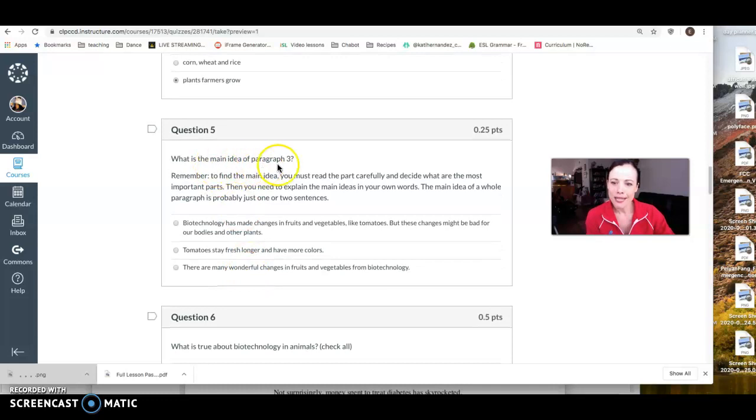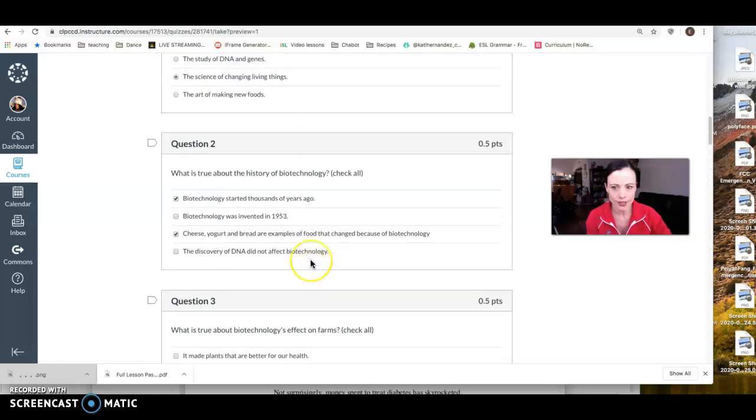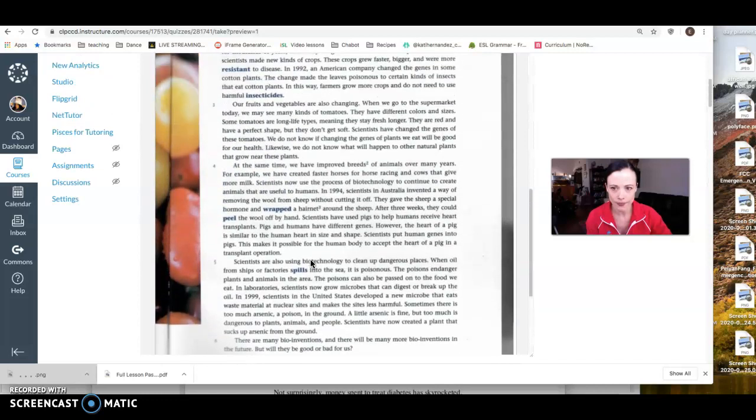Now we're going to look at main idea. So remember that when you write, there's always a main idea at the beginning of each sentence, but in articles, they don't follow that same style. So there might be a main idea sentence and there might not. So you need to read the whole thing. And also I want you to put a main idea in your own words, so no copying. So this is paragraph 3. Let's look quickly at paragraph 3.